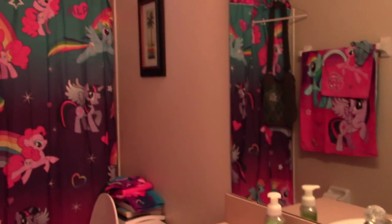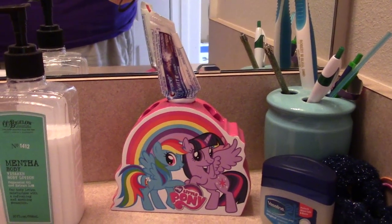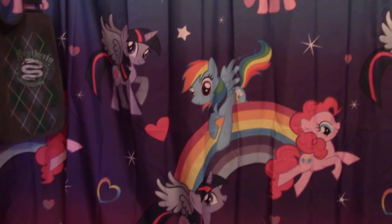Oh, the famous bathroom. Yeah. We in here now. Of course, this is where the whole bathroom brony thing comes from, right? A lot of this you've probably already seen if you've seen the Bathroom Brony video. I've got towels. The shower curtain is still up, of course. I could never take that thing down. Look how pretty it is. All those Twilights.